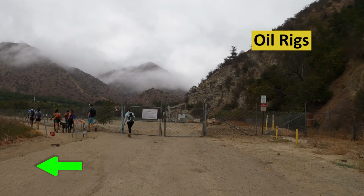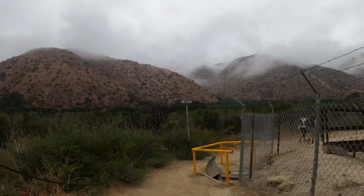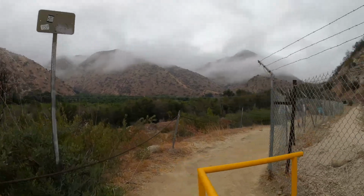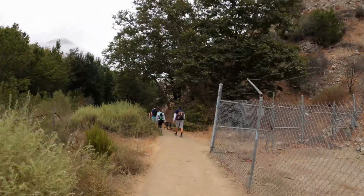About 10 minutes after entering the avocado farm, you're going to come across the oil rigs. Take a left and the trail goes along the fence. At the end of the fence, the trail continues entering the national forest.